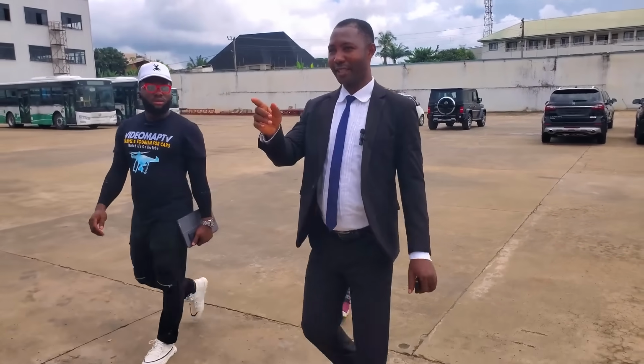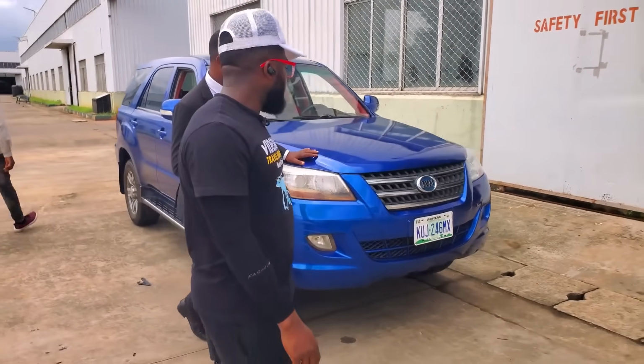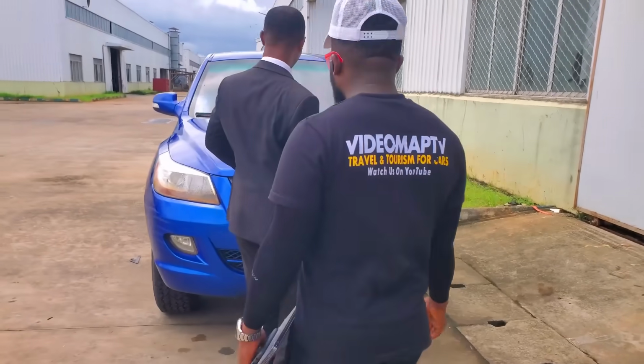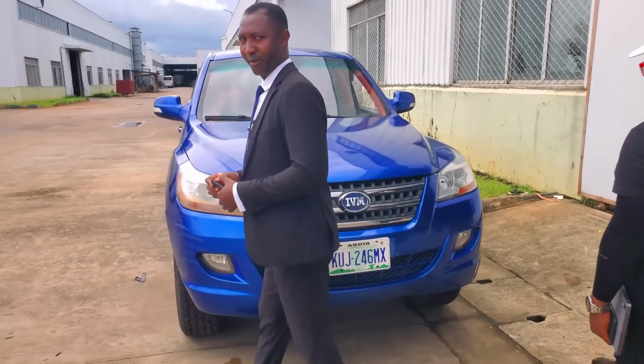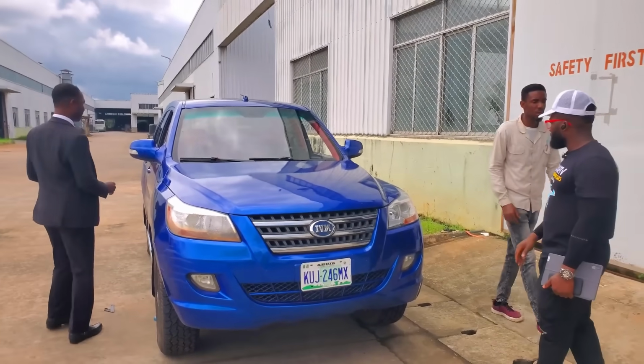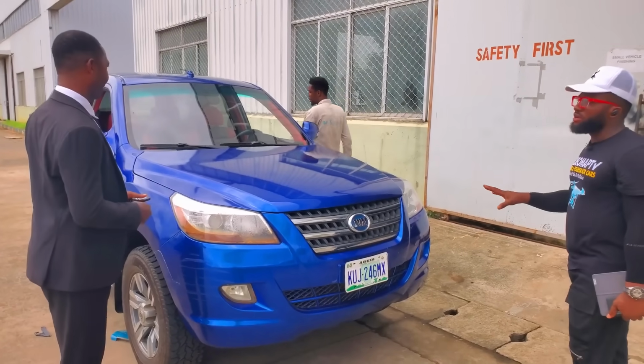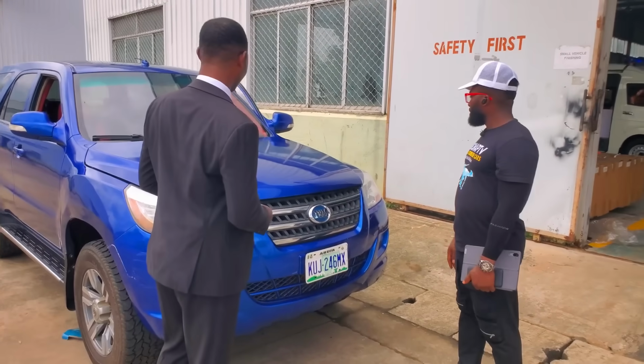Okay, Innoson has history here. This is our very first SUV, the G5. Is it compressed natural gas as well? No, it's petrol. What kind of engine does it have? This is among the first Innoson vehicles, our first SUV.